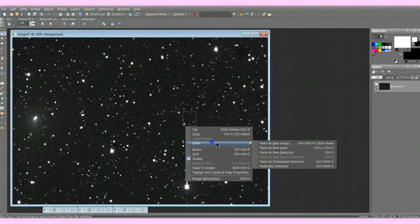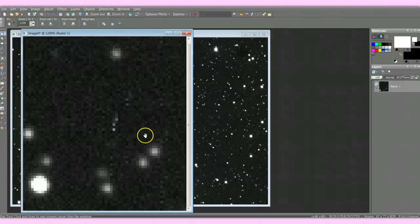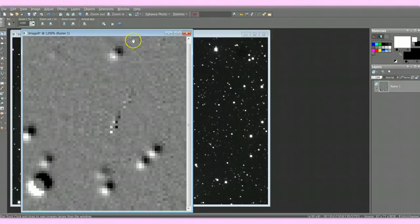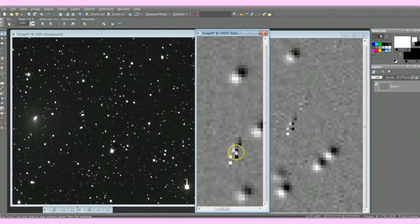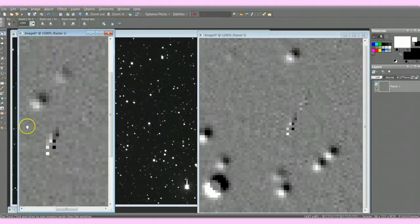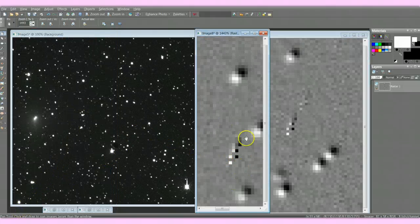We'll copy it, paste it as a new image. Come over here, we'll blow it up. We'll do an emboss. Okay. It's the same as that. It's the same as that. It's the same as that. Okay?